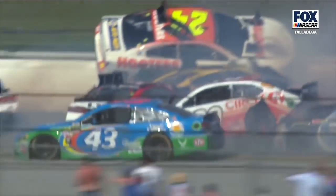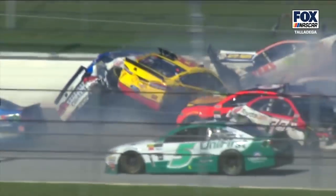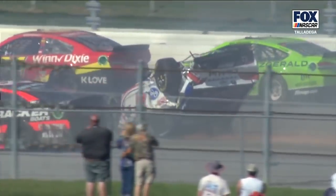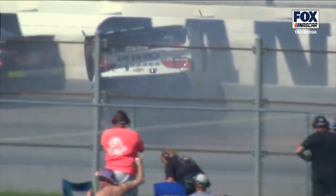Wow. This is amazing footage, folks. Incredible camera work. Just remember, there's a driver in every one of those cars. Well, that's a long, slow roll for Allmendinger. And look, both those cars end up pretty much together, along with the mess that was Logano's car and Michael McDowell's. Harvick had damage in that, so did Trevor Bayne, Eric Jones, Matt Kenseth, all involved.